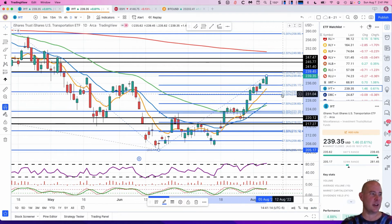So I'm going to gauge how this pulls back. The major area I'm going to watch is about 231 to hold on a closing basis. If we did drop below there, I'd go back to 227, but below 227, not touching it. So these are the areas I'm watching for a pullback and then rotation back up to see if there are any interesting transportation plays.